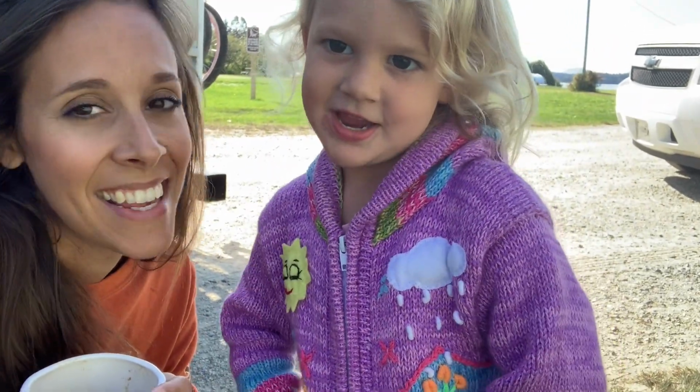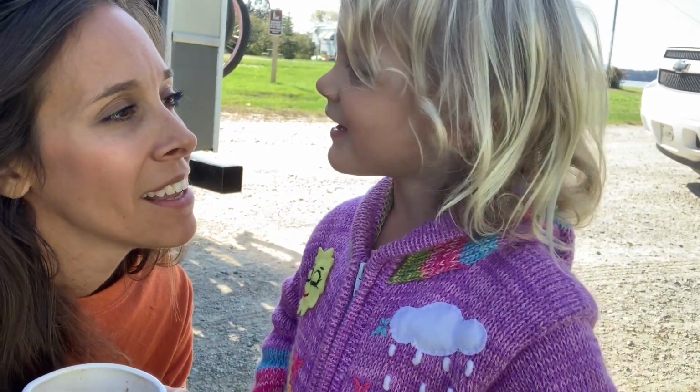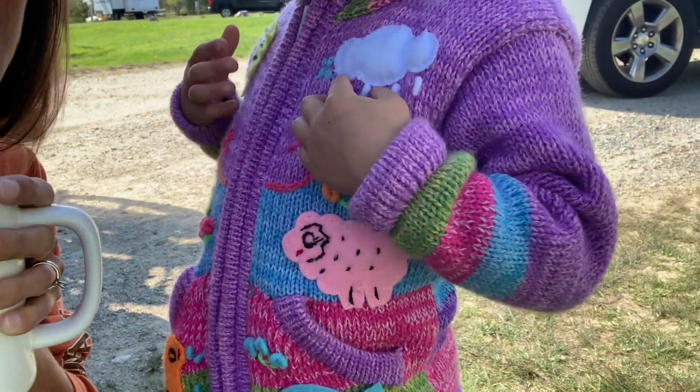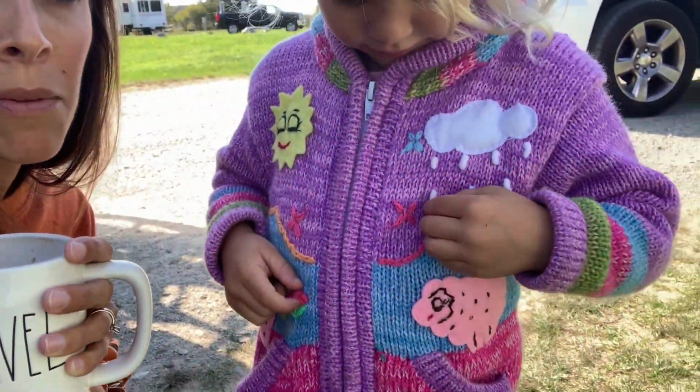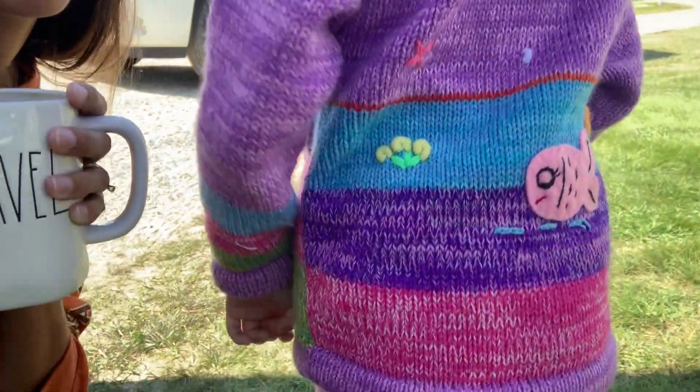Alpaca store. Yeah, the alpaca farm. Store. Is it made out of alpaca fur? Yeah, is it really soft? Mm-hmm. Turn around, let me see the back. All the way. It's so cute.